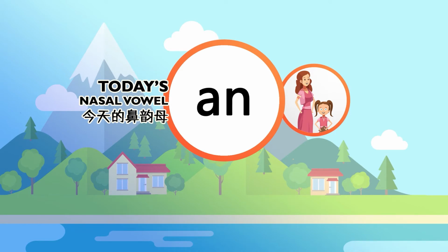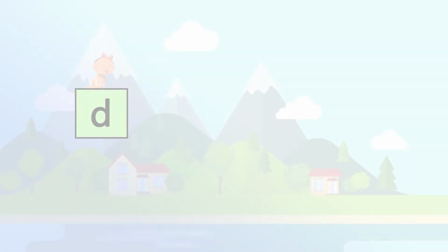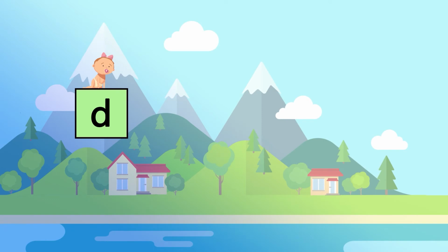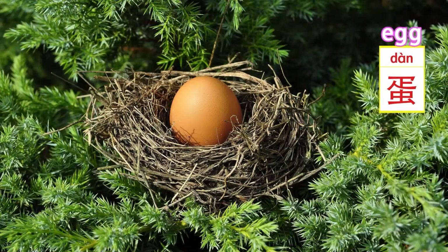Nasal vowel an, an, an. Its four tones are an, an, an, an. D, an, dan.